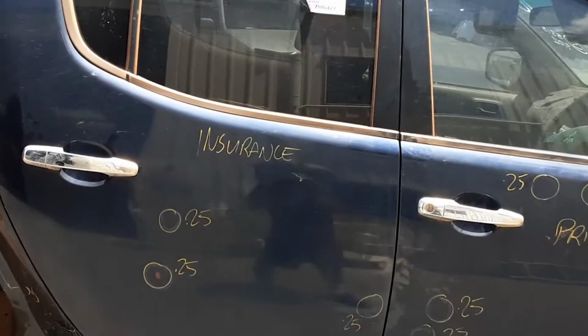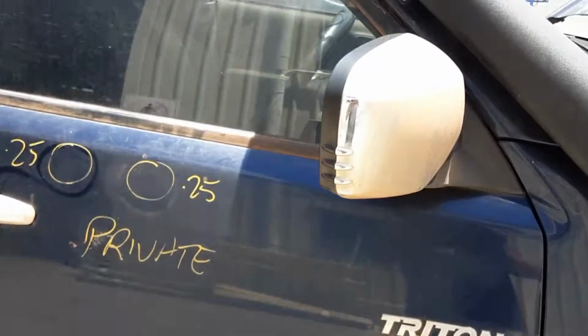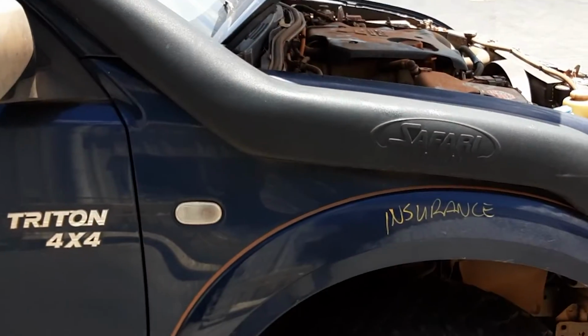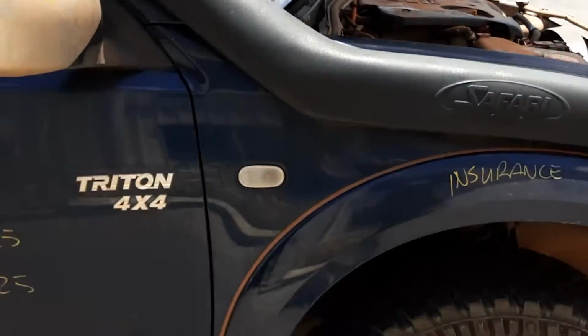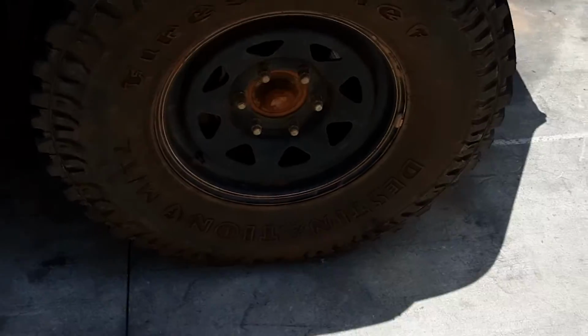Right rear door, 3 small dents. Right front door, 7 small dents. Right power door mirror, chrome, non-indicator type. Right guard appears to have no damage with a safari snorkel with all fittings, and a right front 16-inch Sunraysia with a good Firestone mud terrain tyre.